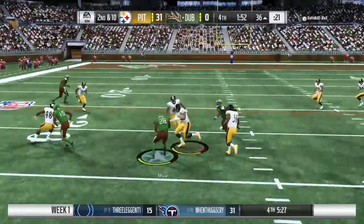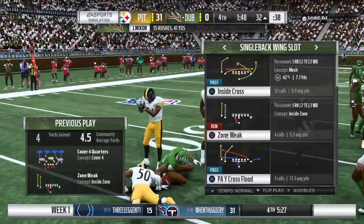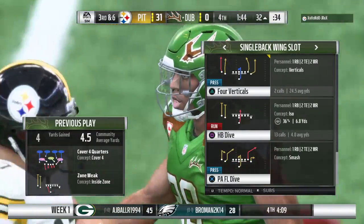Now they run with Mixon. And able to push his way forward here for a good little gain. Give him 4 on the ground there. They're now left with 3rd and 6.